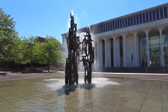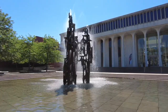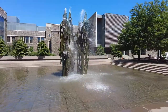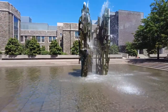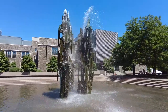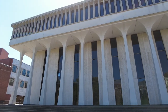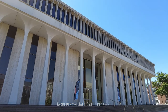Naturally, my first stop would be the Fountain of Freedom, which if you ask me, its art has sure had a lot of freedom in its bewildering design, which registers a perfect 10 on the creep factor. It was designed by American artist James Fitzgerald and installed in 1966 in Scudder Plaza, next to the Robertson Hall building, which was designed by the same architect that built the former World Trade Center Twin Towers.